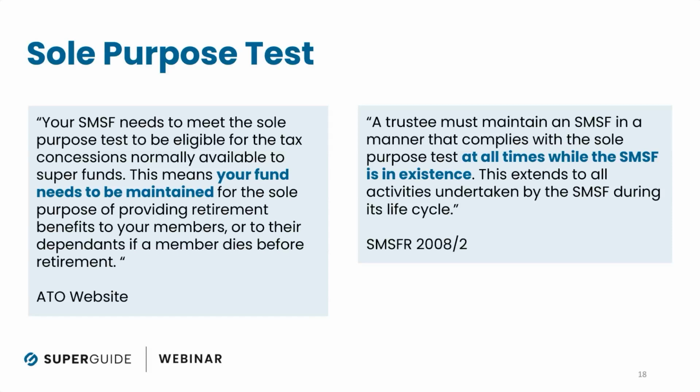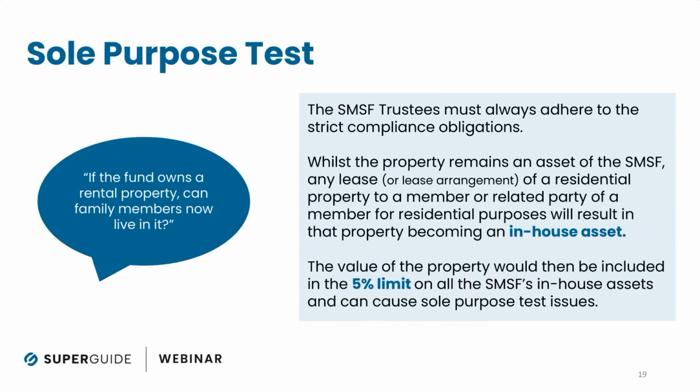And in fact, if we go to a self-managed super fund ruling, so these are the ATO specific legal rulings relevant to, in this case, self-managed funds, SMSFR 2008-2 sets out that a trustee must maintain an SMSF in a manner that complies with the sole purpose test at all times while the SMSF is in existence. And this extends to all activities undertaken by the SMSF during its life cycle. So really, to answer your question, the sole purpose test needs to be adhered to throughout the entire life of the fund. You need to ensure that those strict compliance obligations, including the sole purpose test, are adhered to at all times.